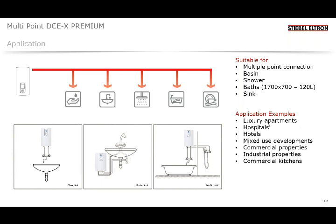Applications for these, for example, are luxury apartments. Let's say, for instance, a bachelor's flat, or somewhere where you would have a shower, a basin, and a kitchen sink. Then this unit can be used for all three of those points. Obviously not simultaneously, but it can suffice the quality and quantity of water that you would need.